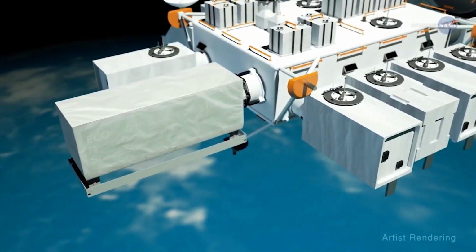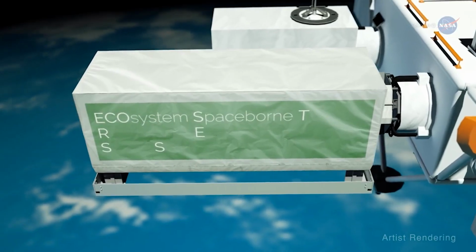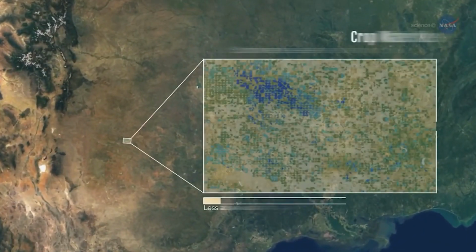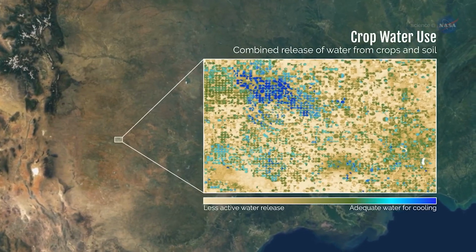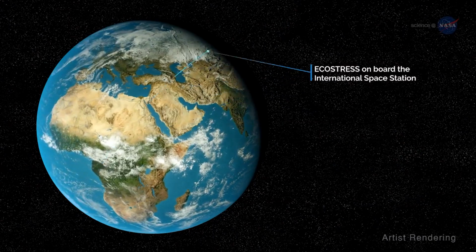Researchers are using NASA's Ecosystem Spaceborne Thermal Radiometer experiment on the International Space Station, or EcoStress, to accurately measure the temperature of plants on Earth. Data taken by EcoStress through infrared measurements of the Earth's surface throughout daylight cycles can help answer some key questions about water stress in plants and how selected regions may respond to climate change.